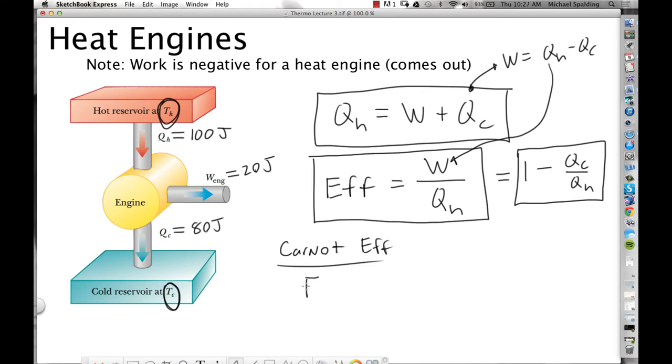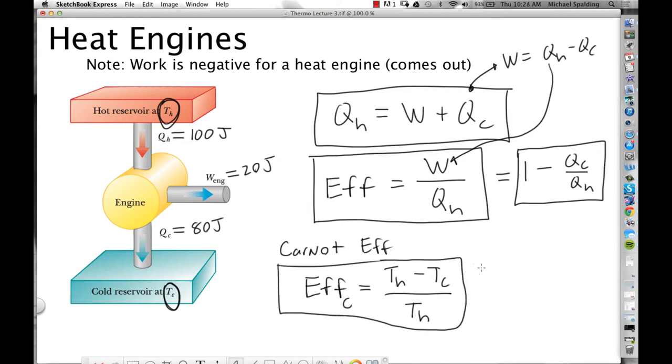So the equation for the Carnot efficiency, which you want to memorize, the little C here, EFF sub C, what does the little C mean? Carnot. It's temperature hot minus temperature cold divided by temperature hot. This is the equation for the Carnot efficiency.